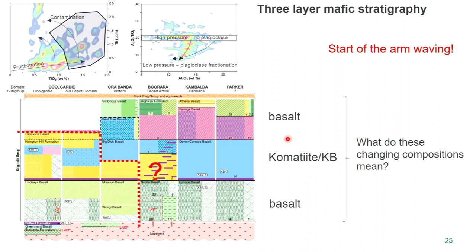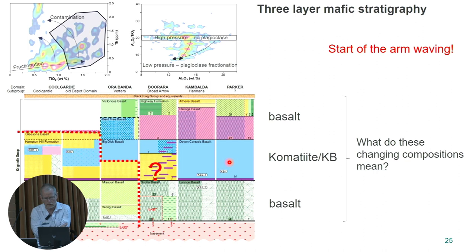Now, I want to take this a bit further, and this is where the arm waving starts a bit. From the regional perspective, this barcoding data highlights what we've known for a long time. For decades, people have been talking about the three-tier stratigraphy in the goldfields, with a lower basaltic sequence, an intermediate komatiitic basalt sequence, and an upper basalt sequence. So I just want to have a look at what these changes might mean in terms of the tectonic evolution throughout the region.